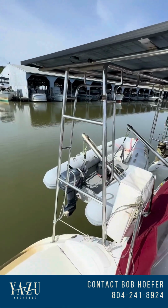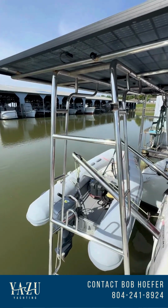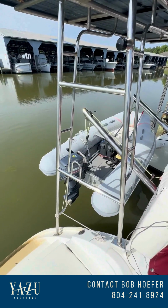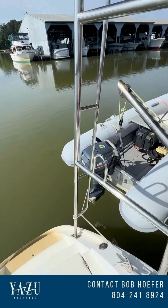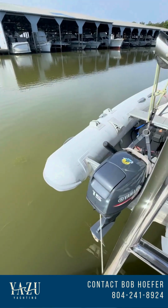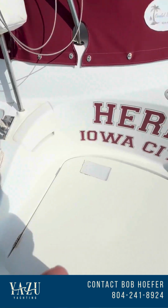We have our AB aluminum bottomed dinghy that has a Yamaha 15 horse 2-stroke that we purchased new in 2024 in the Bahamas. Used it 2 seasons there. Works great. And I'm going to step down here, one of our fuel inputs.